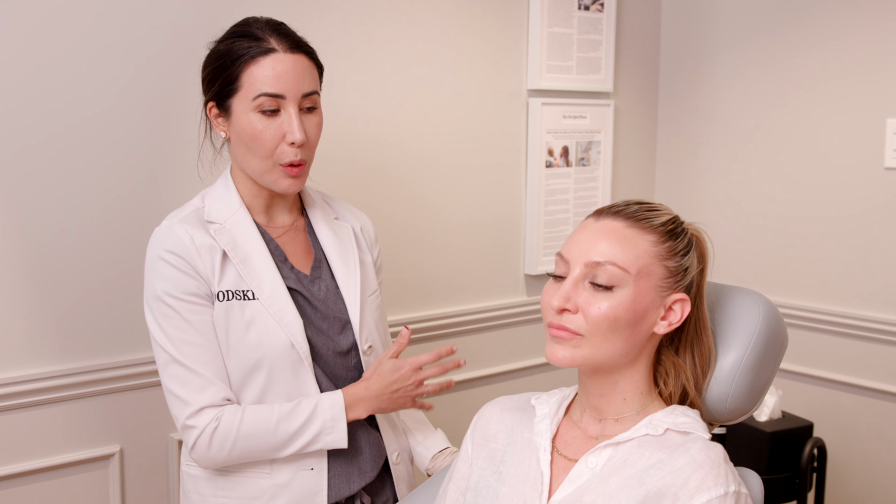So Sculptra is PLLA, or polylactic acid, and it will cause your body to form its own collagen and create volume. And that will happen over the course of anywhere from 3 months to a year.